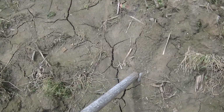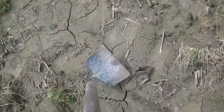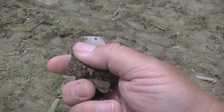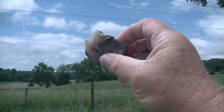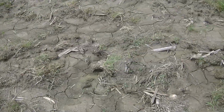Boy, look at that thin thing. Oh my God, that's one pretty piece right there. It's actually a bigger piece. Let's have a look at that. Dirty, but look at that pretty. Can y'all, is that not a pretty piece of rock? Oh my gosh. If my wife was here, that'd go in the bucket.